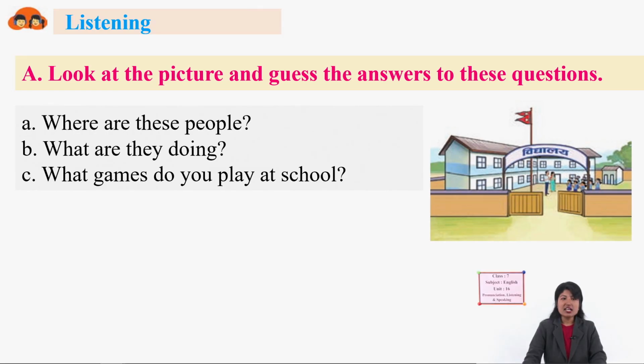Number A, look at the picture and guess the answers to these questions. Okay, look at this picture. What is it? Oh yes, this is a picture of school. We can see this is a picture of a school. So let's go through questions given over here. Number A, where are these people?